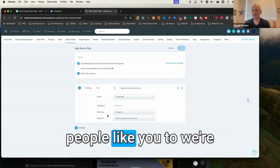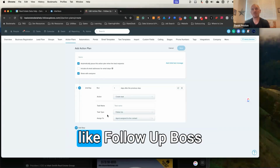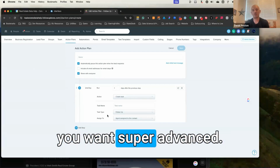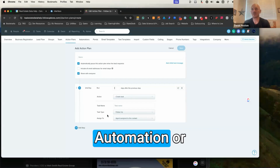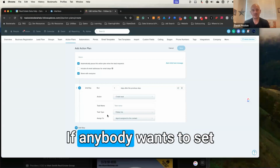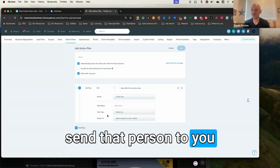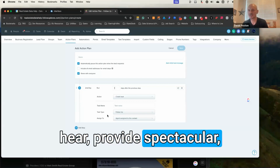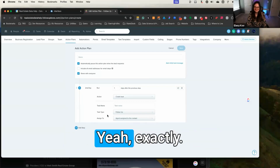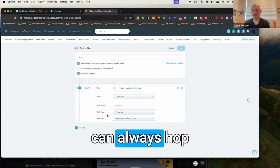We're a software as a service business. We don't get as much into the actual Follow Up Boss setup as people need. And so we partner with a lot of different companies. If you want super advanced automation or custom integrations, we work closely with the Bara agency for setting stuff like that up. If anybody wants to set up a lot of solid granular smart lists, we would send that person to you. And from what I hear, you provide spectacular customer service. And then your team in turn would be talking to me, making sure I know how to do it. Exactly. We definitely have the people in place to provide the necessary support, and all of my clients can always hop on a call with me.